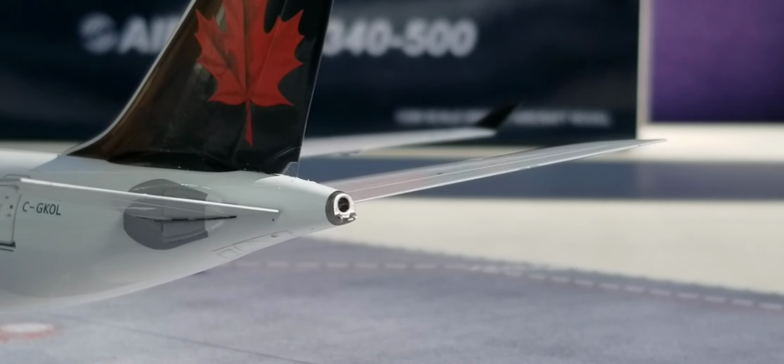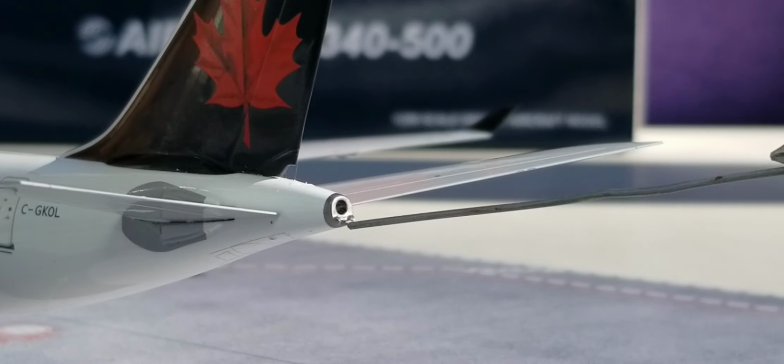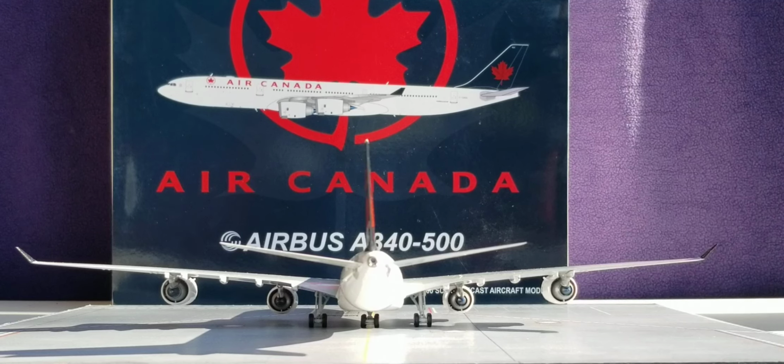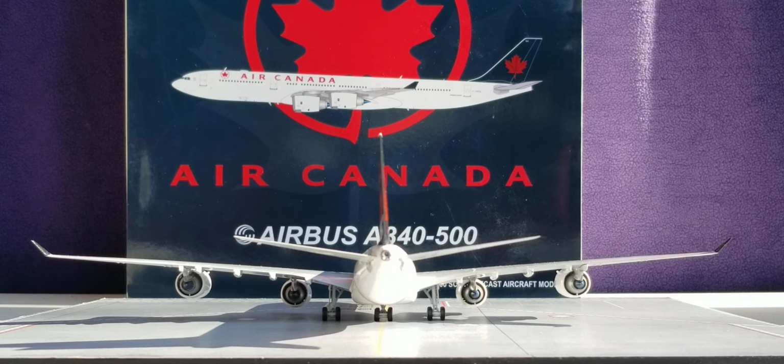All right, now you're looking at the back of the aircraft. What you're looking at is the APU, which stands for Auxiliary Power Unit exhaust hole. There is an actual hole there. Let's check that out right there. And then you see 1, 2, 3 strobe lights right there underneath the APU exhaust hole, as well as the entire aircraft from the rear view angle. There you have it, the Air Canada Airbus A340-500 from the rear view angle.